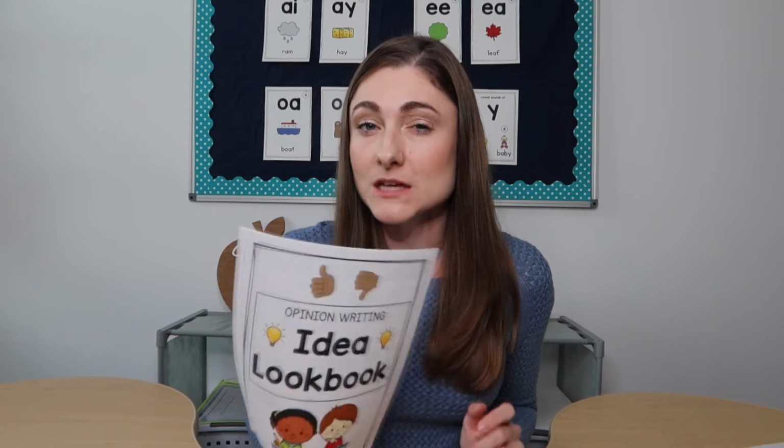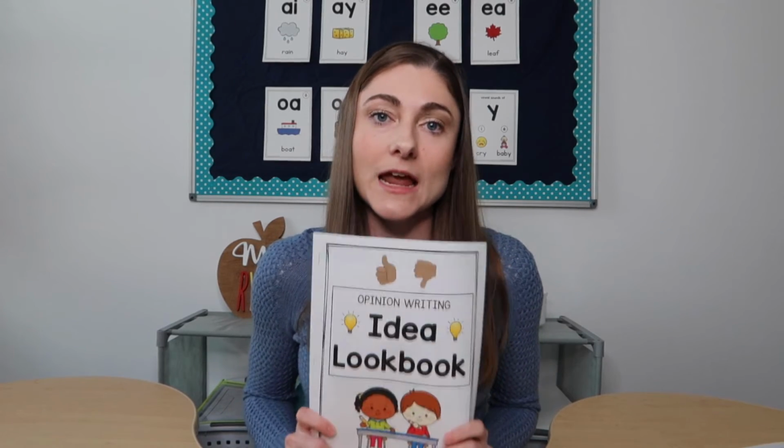You could even put one of these on each table if you have your students in table arrangements, so that the group can share this and get some ideas. The advantage of having them choose some topics before they write, or use a tool like this, is that when they finish a piece, children tend to write at different paces, right?